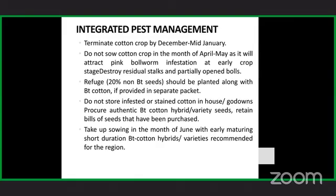Do not sow the cotton crop in the months of April and May, as it will attract pink bollworm infestation at an early crop stage. Generally, the infestation of pink bollworm is seen in April and May. Destroy residual stocks and partially open bolls. Now we can see in Delhi there is so much pollution. It is because the farmers from Punjab are not destroying their cotton stocks properly. They are burning them. By burning, pollution is caused, and it is harmful for beneficial insects also.